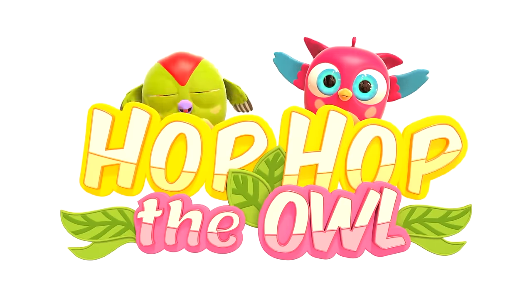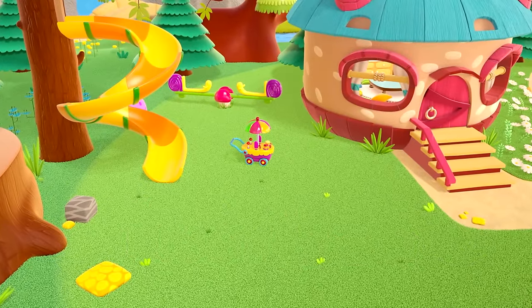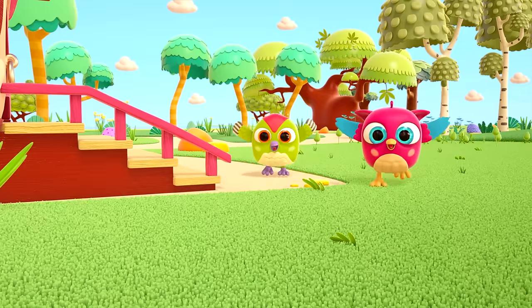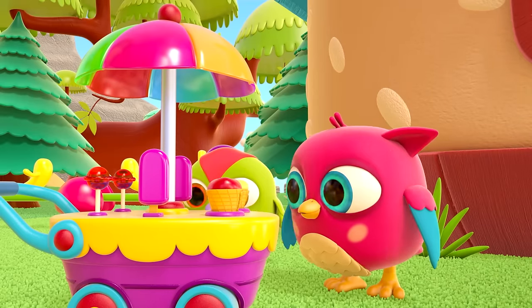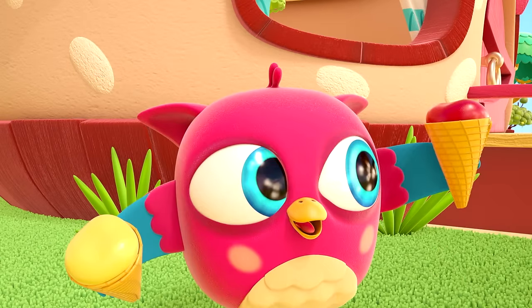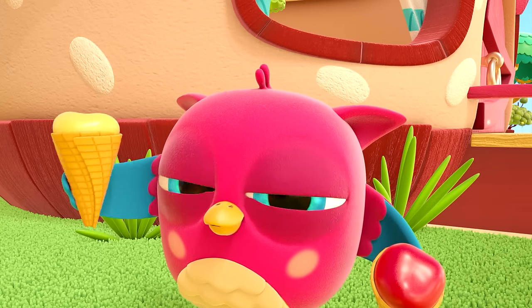Hop, hop, the owl. An ice cream cart is parked by Hop Hop's house. The ants are trying to steal the ice cream from it. Huh? The birds don't like this. They want to play with their toy themselves. Hop Hop, what kind of ice cream do you have? Strawberry. Banana.